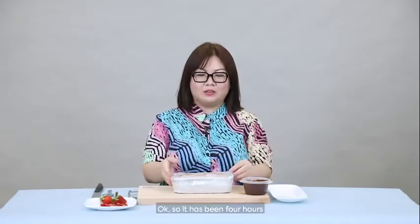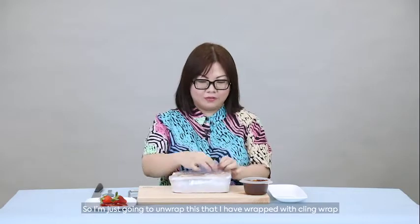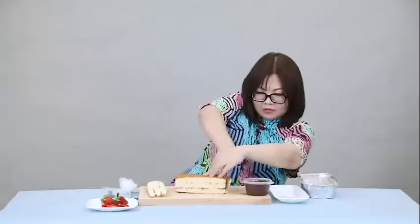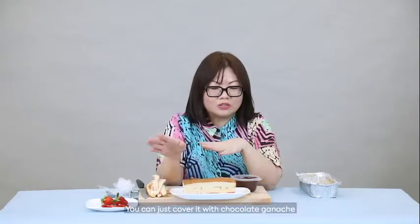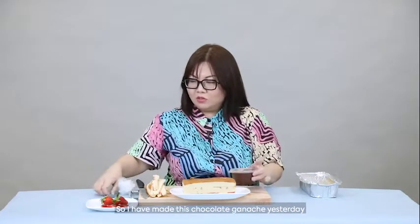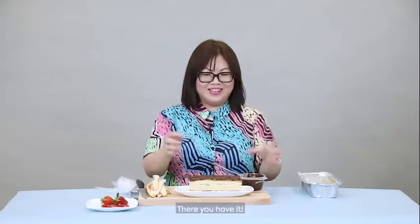Okay, so it's been 4 hours. I'm just gonna unwrap this that I've wrapped in cling wrap. The next thing you do is plate it. There we go. You can just cover it with a chocolate ganache or something as simple as icing sugar. I've made this chocolate ganache yesterday. It's just good. Ta-da! There you have it! An easy recipe you can do at home with ice cream.